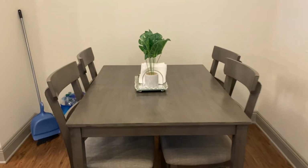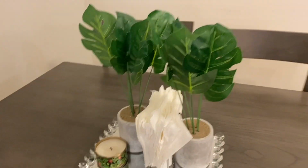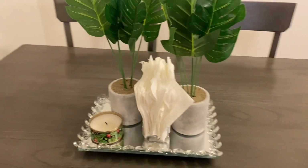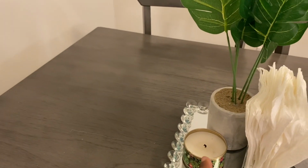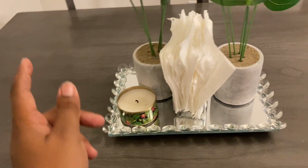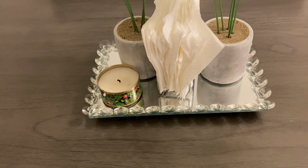And then I just have my kitchen table. I got that from the same furniture store, like I was saying, the local one. And then I have these two plants. They came from Burlington Coat Factory, just faux plants. And then this napkin holder and this candle. This little, what do you call it? Just a little tray, a glass tray. I got that from Burlington Coat Factory as well. So yeah, I just threw all that together.